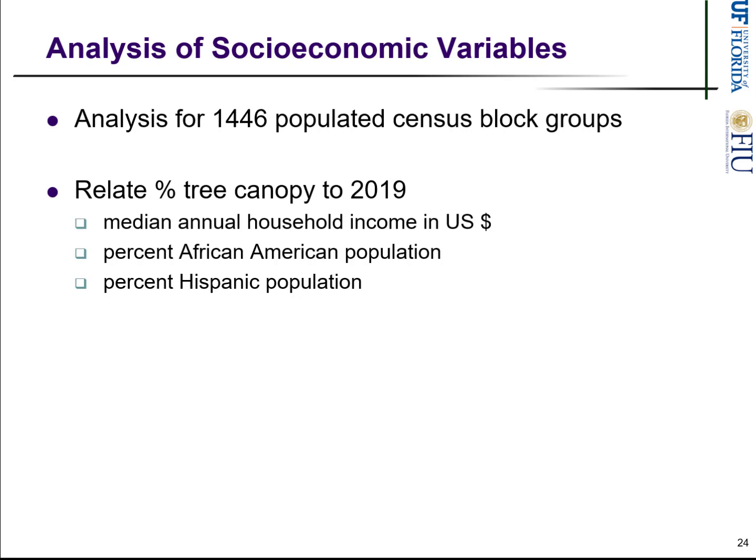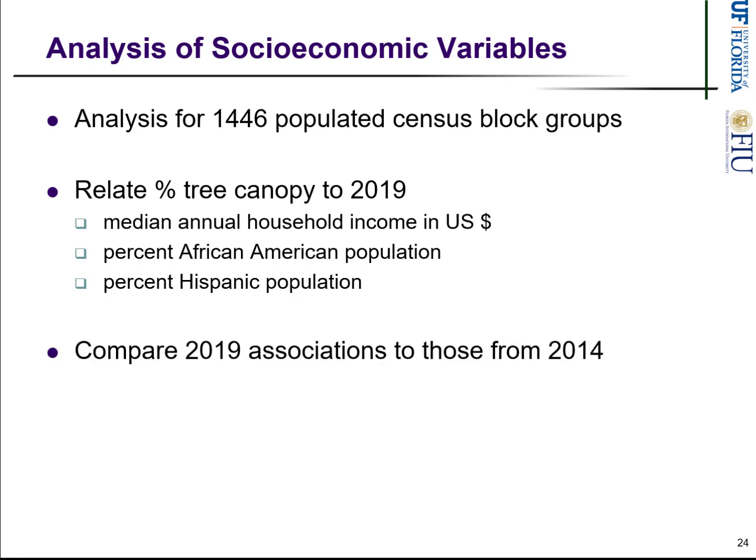For the analysis of socioeconomic variables, census data were used from 1,446 populated census block groups. Socioeconomic data were obtained from the American Community Survey data 2015 to 2019 5-year estimates. The goal was to relate the percent of existing tree canopy in 2019 to the 2019 median annual household income, percent African American population in the census block group, and the percent Hispanic population in the census block group. Furthermore, we analyzed whether these associations change between 2014 and 2019.